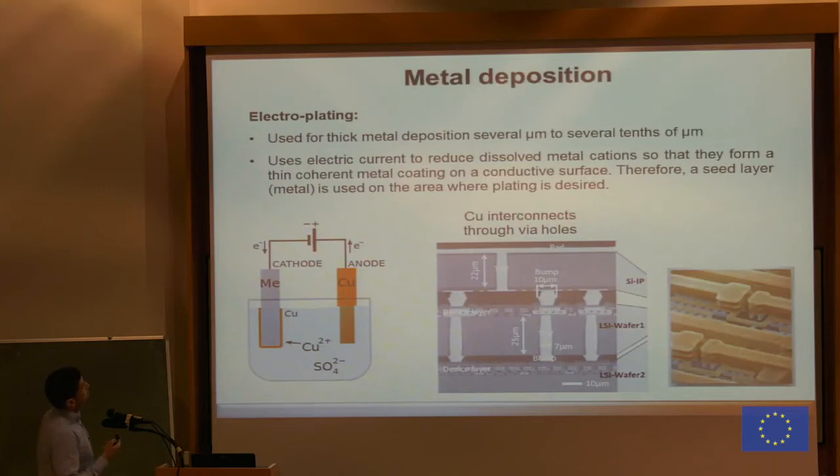And the last metal deposition technique is electroplating, because for backend, for example, you need thick metal deposition, starting from a couple of microns up to several tens of microns. And there you cannot use evaporation or sputtering, which are limited to about 1 to 2 microns. Engineers are very unhappy if you want to use thicker, so that's not allowed. It's too expensive actually. So you have to use electroplating, which is based on electric current to reduce dissolved metal cations so that they form a thin metal coating. And you need a seed layer for that. So you usually start with sputtering and you grow through electroplating on that.